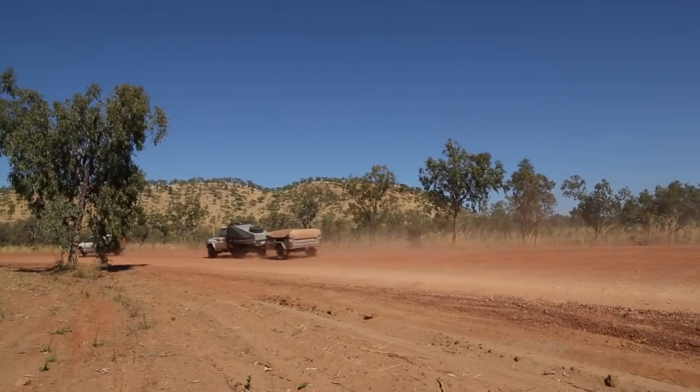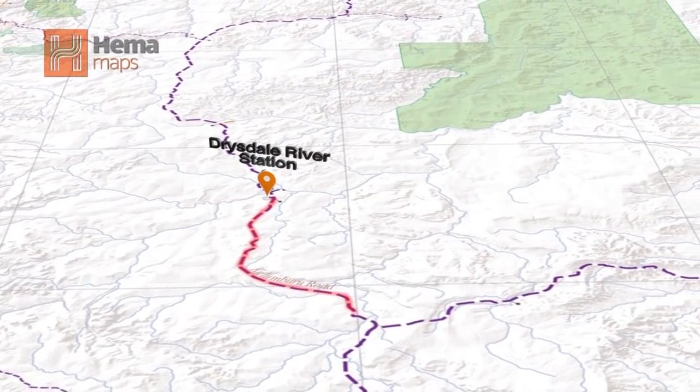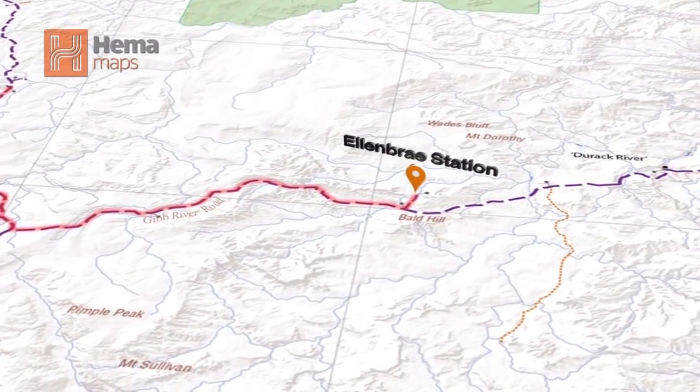After the bumps and corrugations of the Columba Road, the Gibb River Road felt like a highway. Heading back east into the rising sun, I felt all turned around. It just seems like, when you're heading this far west, the only way forward is further west until you hit the Indian Ocean.